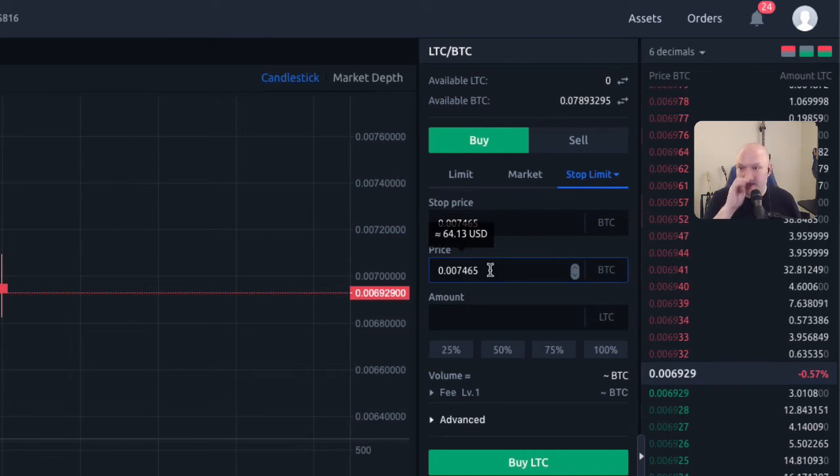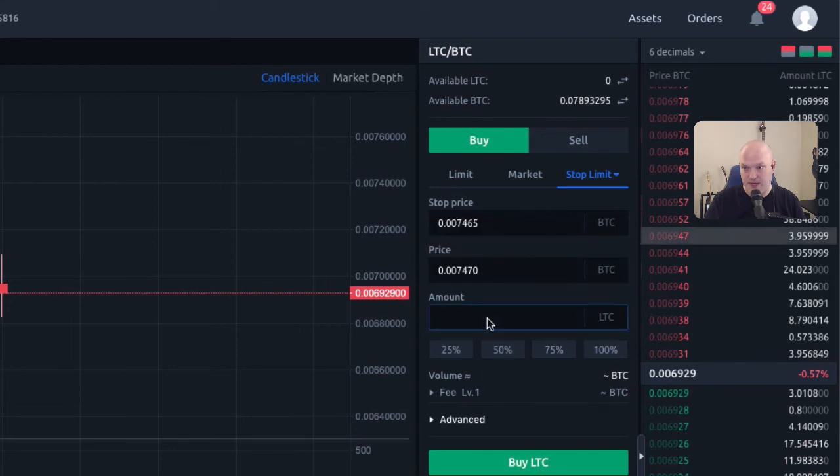So what I want to do is give myself a little bit of room so that if it goes over that price quick, like if it just jumps up, I want to give it a little room to get there. So I'm going to add here, instead of the number ending in 6.5, I'm going to end it in 7.0. Just a little higher from where I actually was.